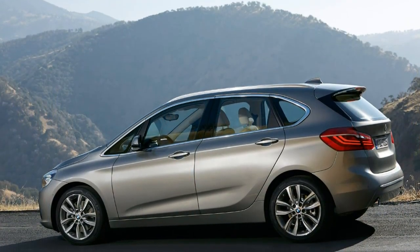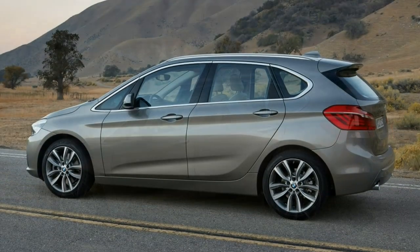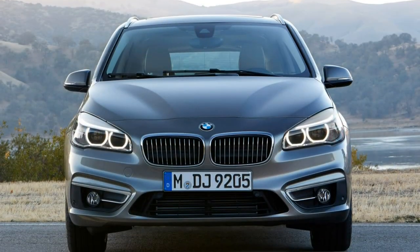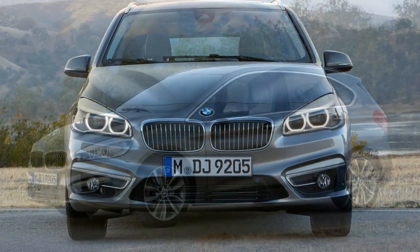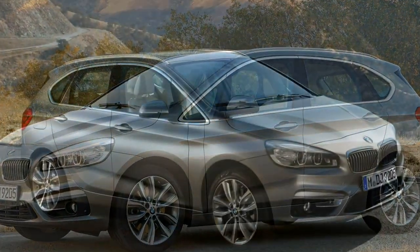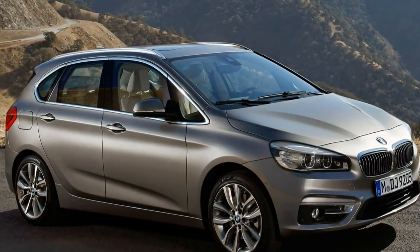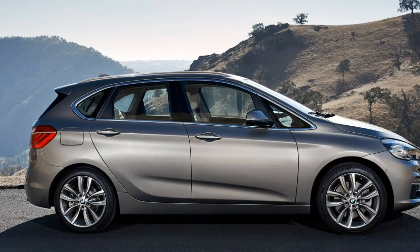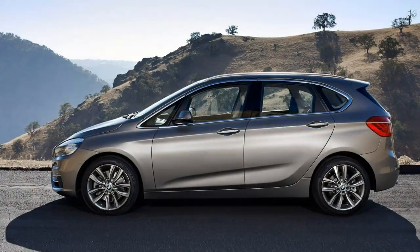You'll probably require some time to familiarize yourself with the iDrive interface, unless you're a BMW owner, in which case you'll wonder how we ever managed without this kind of intuitive control system. Add to that excellent material quality, fit and finish, plus neat switchgear, and the 2 Series Active Tourer's cabin is one of the highlights.